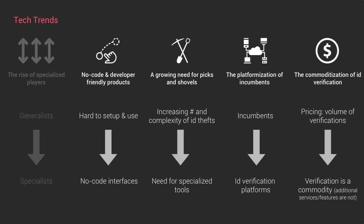This race toward the commoditization of ID verification has many impacts, whether it's in terms of pricing, unit economics, and even the extra features which are now monetized.